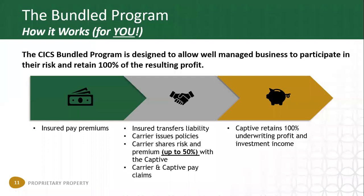So there'll be a captive insurance company that's assuming some of the risk. And then whatever premiums are remaining in that captive insurance company at the end of the day that aren't used to pay claims, that aren't used to pay expenses, remain as profit to the business owner. So the captive retains 100% of that underwriting profit. So now you've gone from a situation where a business was paying 100% of its cost for commercial insurance, and that was a sunk cost. They were never getting any of those dollars back, to the opportunity where they could actually retain up to 50% of those premiums through this program, and through a captive insurance company that we would set up and run for them.